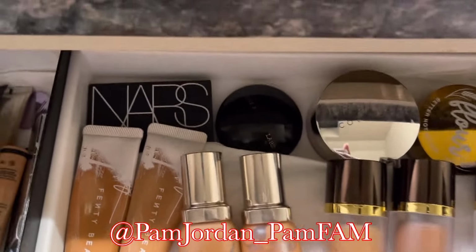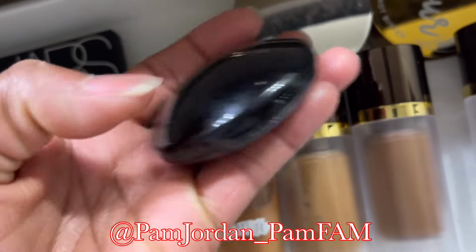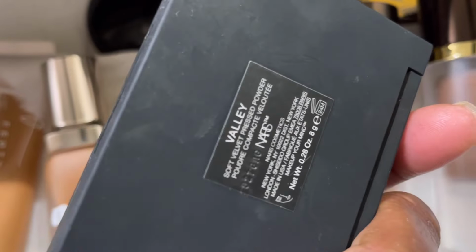So let's pull the drawer out a little bit more. Back here, what I have are powders. I've got the Pat McGrath. This is the pressed powder that she came out with. I use that sometimes. And this is a NARS powder. This is the color Valley.